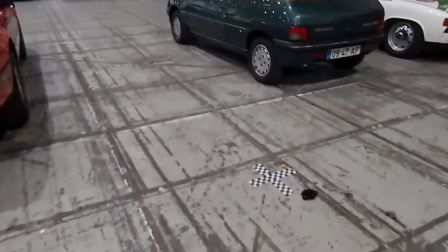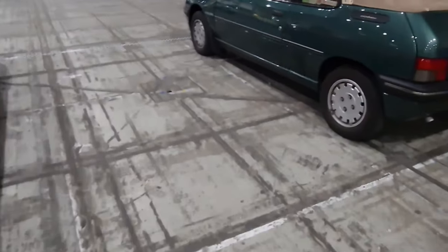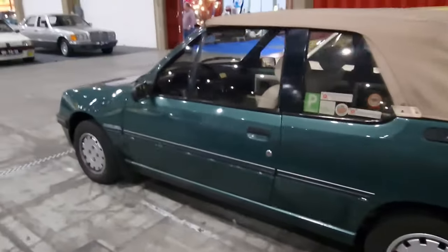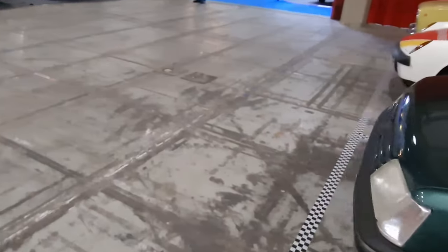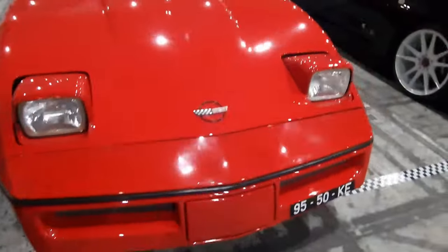See, so this is a Roland Garros. I don't like this version. Mm-hmm. Nah. It's not even a 1.6, this one. I think. And you have here Corvettes.